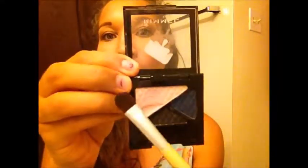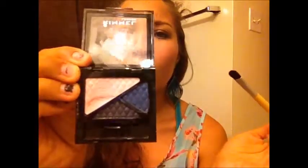So what I have is a Rimmel palette. And this palette I found on clearance and I was just overjoyed because it's beautiful. It's got light pink, super dark gray, and then it's got this really cool blue. Actually, this is more like a really, really dark blue, more like a navy. So what I'm going to do is I'm going to get into the navy with a flat brush.